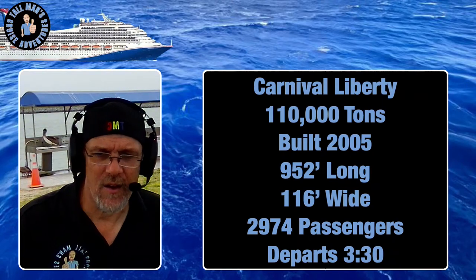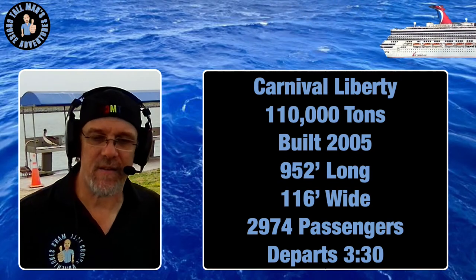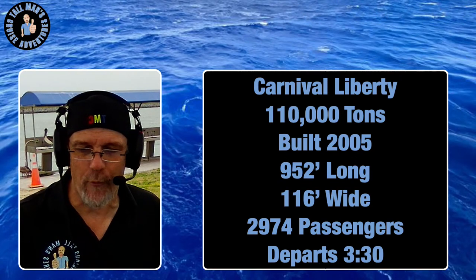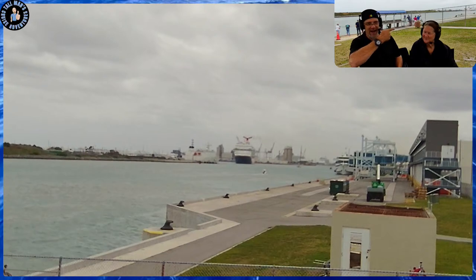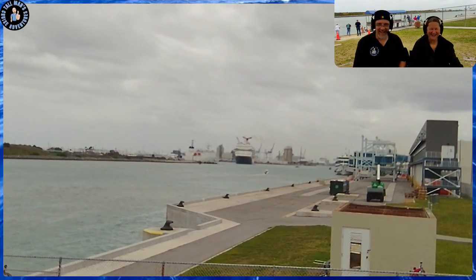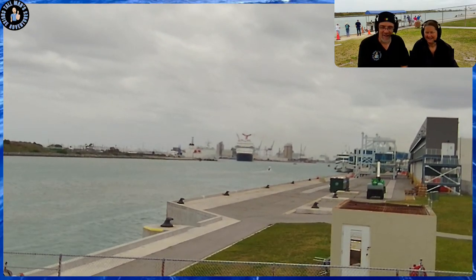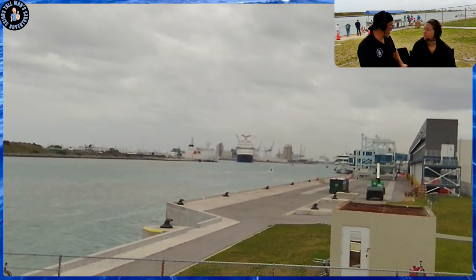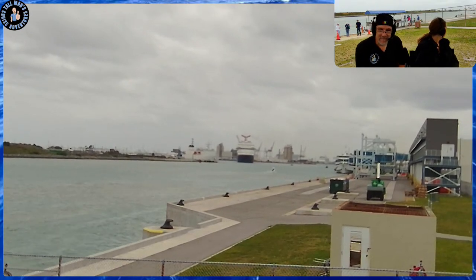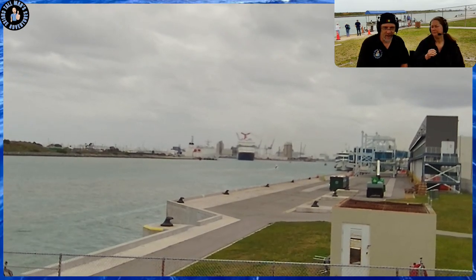Yep. Real quick, Gina, you are looking at the Carnival Liberty. 110,000 tons, built in 2005, 952 feet long, 116 feet wide, 2,974 passengers. It is the one that you're watching right now. As I mentioned, it literally was just right there. What you're looking at now, you couldn't see because the ship was blocking the views of the entire channel. So it has gone up to the Mid-Basin. It is now spun around. It is now pointed directly at us, coming back this way. So, yeah, there you have it.